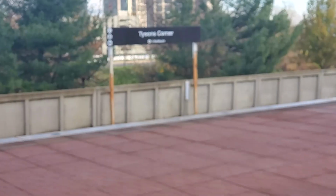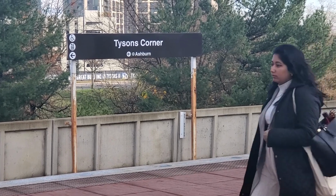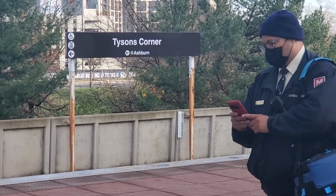Doors opening, step back to allow customers to exit. When boarding, please move to the center of the car. Step back, doors closing.